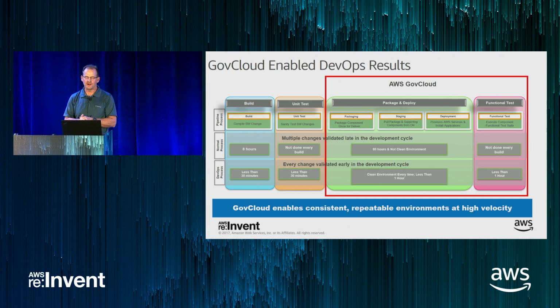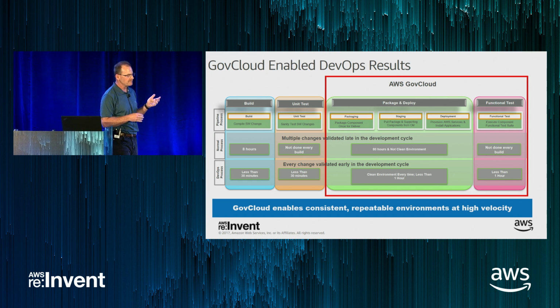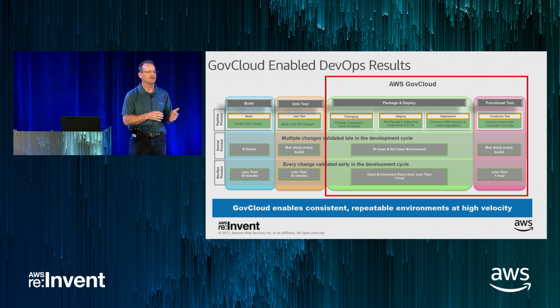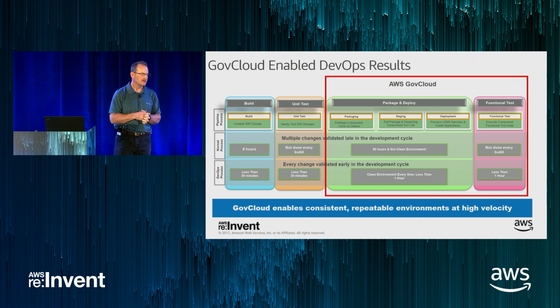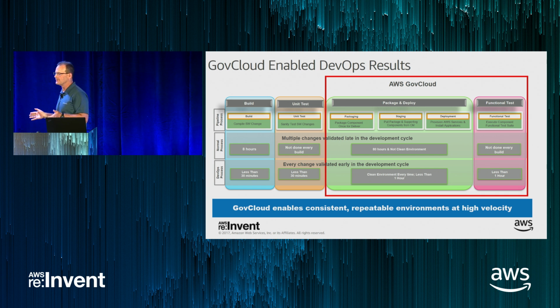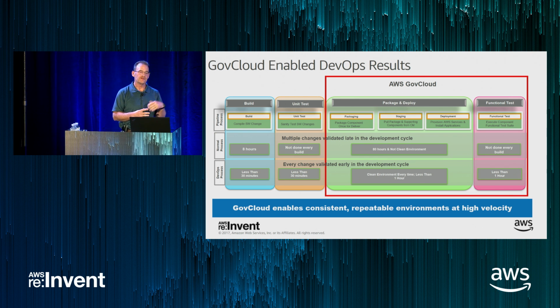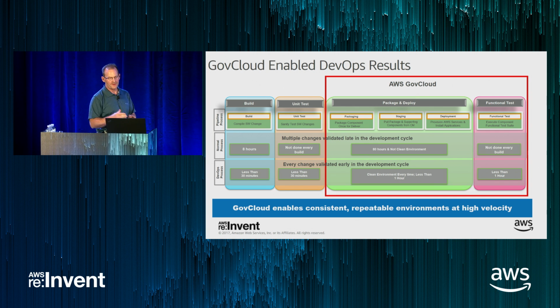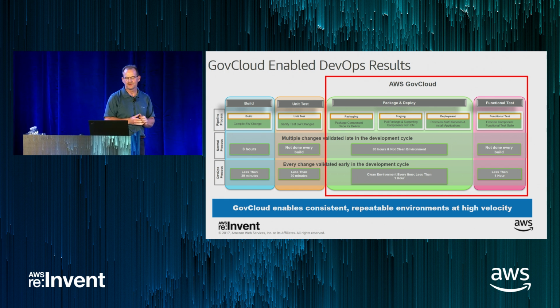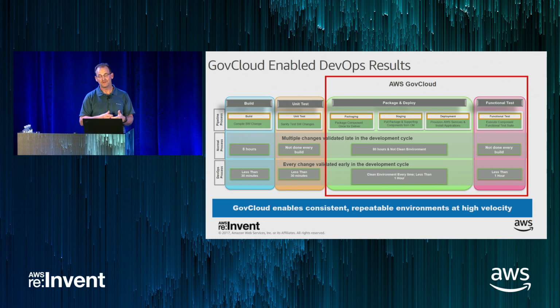So some of the results that we've seen are really dramatic, and this is an aggregation across multiple programs. Early on, people weren't doing unit tests on every change. Now every change is unit tested, and deploying on GovCloud allows us to stand up a fresh environment every time. Instead of taking 80 hours to stand up or configure an environment that, at best, is built just enough to do the test, and isn't a clean environment, every test, every day is a clean environment. We went from 80 hours down to about an hour to stand up an environment and run a full test. And before, you couldn't really afford to test everything; now we test every change.